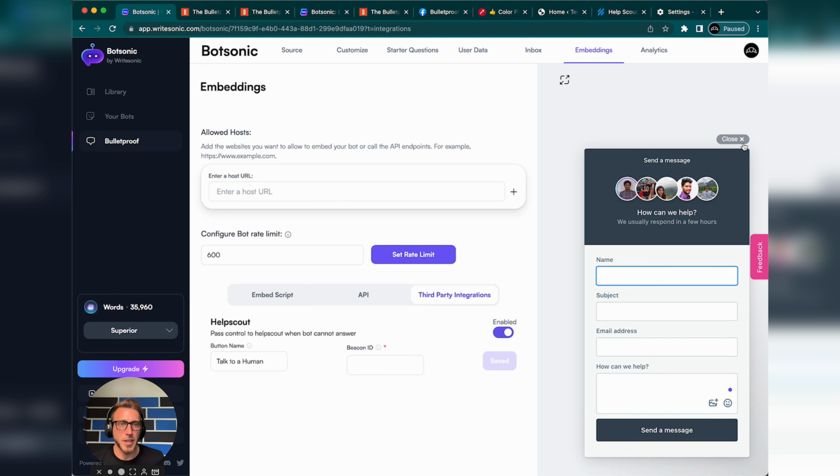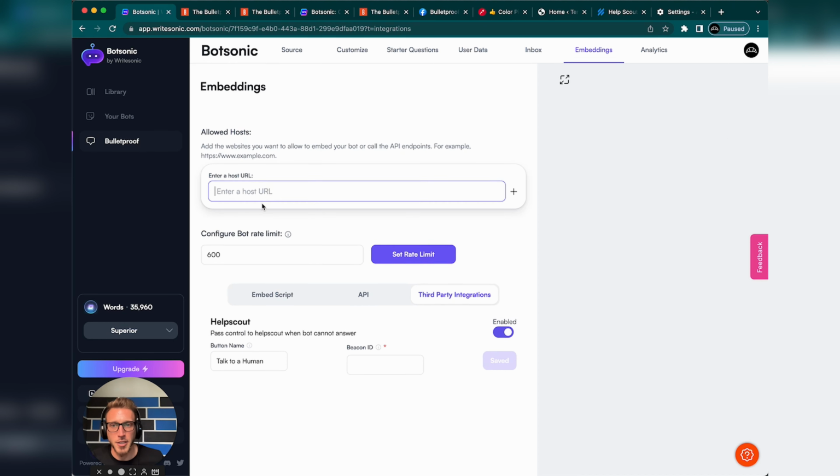Now, a few other things to note on this page is your host URL. Now what you want to do is input your website URL right here into the host URL. This is done to prevent misuse of our bot on any other website. Next is the bot rate limit. This is essentially to prevent spam or people misusing the bot itself, and you can find how many responses or API calls it can do per minute. It should be fine right here, but if you start seeing issues, send us a message and we'll help you figure it out. Next is actually adding the bot to your website.